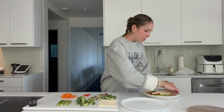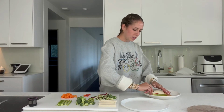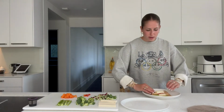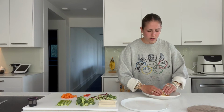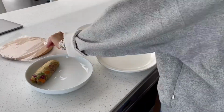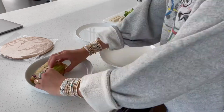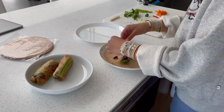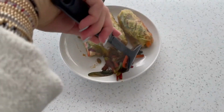I'm gonna wrap it, take one end, almost like you're wrapping a burrito. So you want to close that end off, and then I'm gonna fold this side over and then fold it all the way like a burrito. There is spring roll number one. Very easy to make, didn't take very long.